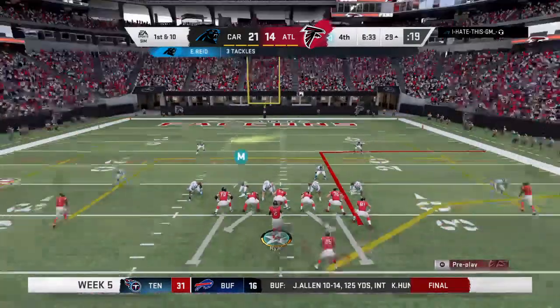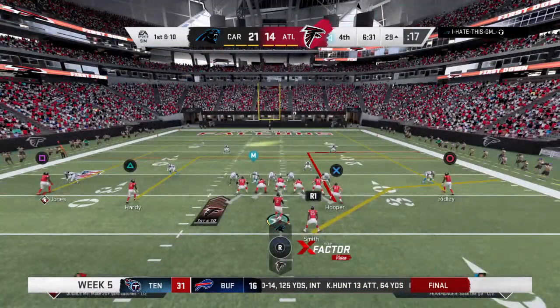Ready. 25. Tighten up. Pull it together.